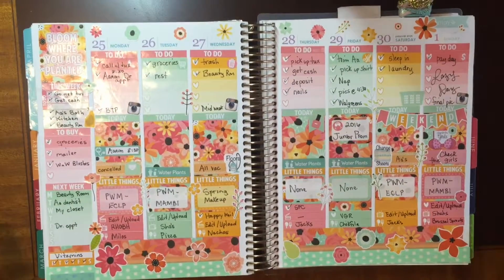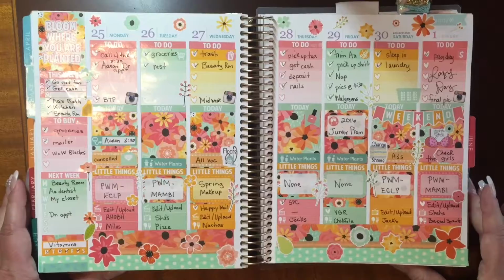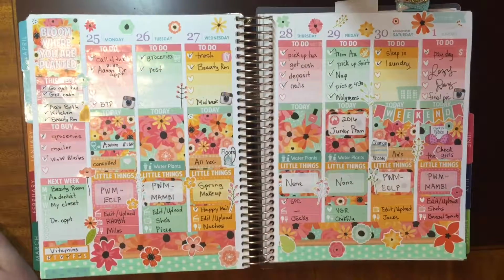I looked hard and heavy everywhere for this kit. This is from Scribble Prints Co. Absolutely loved it. It was Bring Back My Box at one time, but she renamed it Bloom and released it. I was so excited to get this. This is absolutely by far one of my favorite spreads that I've done.